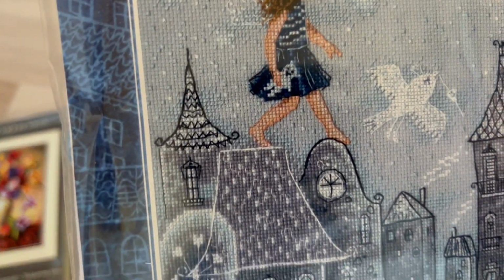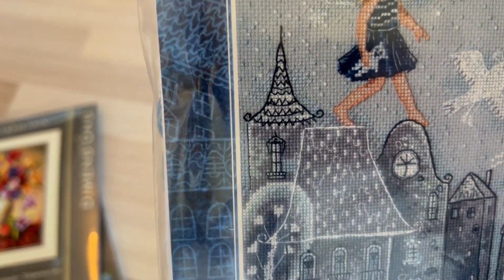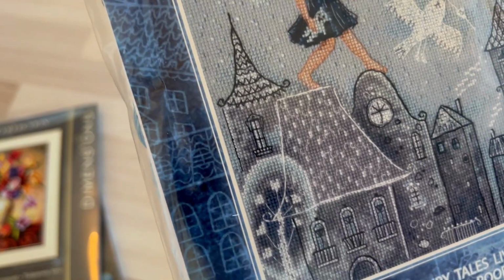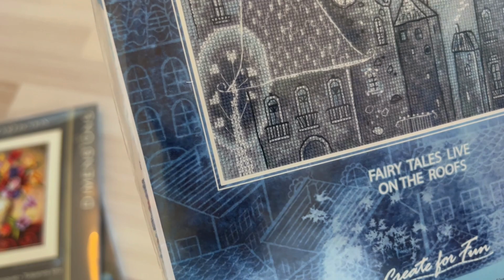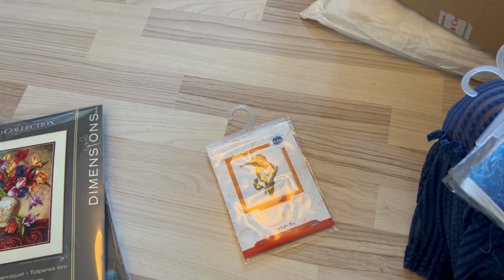But this is gorgeous. Look at these and her little wings. And yeah, it is called Fairy Tales Live on the Roofs, and it's a RTO kit as well. Really, really love that one. Happy to have that in my stash.